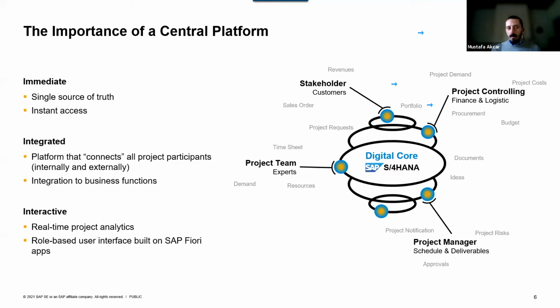Secondly, it should be integrated, because projects are the most collaborative activities that are happening in the organization. It should actually allow people to connect with each other and to connect to the data that they are looking at. And these could be internal and external project participants. It also includes vendors and customers of the organization. And this platform should be integrated to the business functions of the organization.